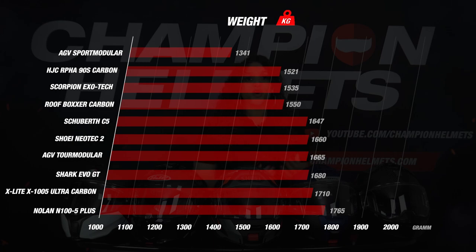The HJC, Scorpion and the Roof also do well in this part as the only ones in the 1500 gram range. All these helmets get a neat 4 stars for their weight. The rest is above 1600 grams and the X-Lite and the Nolan even above 1700 grams.